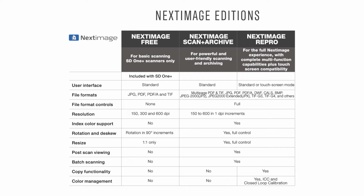So then we come down to Scan and Archive and Repro. The big difference between the two is the Scan and Archive is specifically for scanning. The Repro version introduces, on top of the Scan and Archive version, additional features that allow you to copy. So if you have a wide format printer, anything from Canon to Epson to HP, we support just about everything through what we call direct printer drivers.